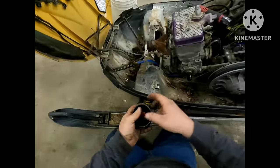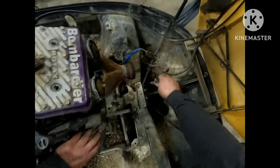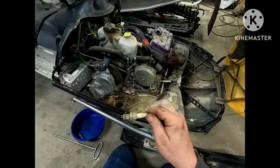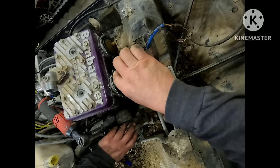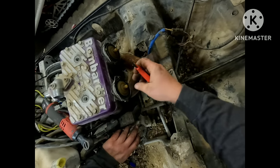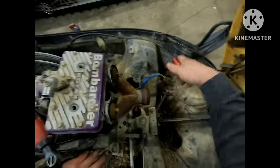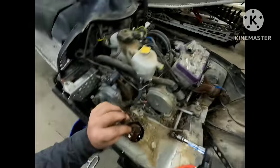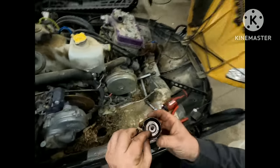Another zip tie. Hey, free spark plug. BK R80. I don't think that's the right one. It's in good shape.